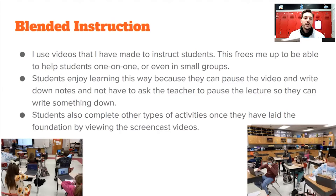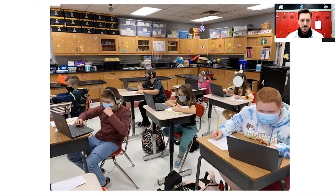Students also complete other types of activities once they've laid the foundation by viewing the screencast videos that I make. What we're seeing here in these pictures is the students in the process of taking notes. These are videos that I have made. They're writing down the notes, and I do guided notes. So I highlight things that I want them to write down. I underline vocabulary words. They get into this routine. They're used to knowing what to look for to write down. So we're seeing students taking notes based on the teacher-created videos.